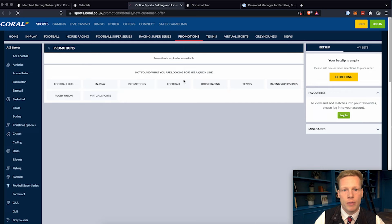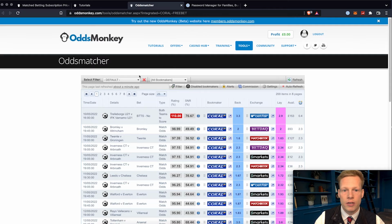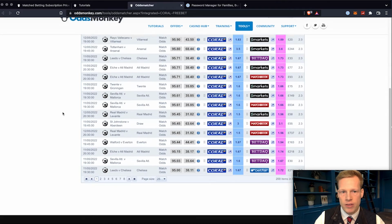Look, it opens up. I've already used this sign up offer myself, but it takes you to the site and to the offers. There will be a terms and conditions section on all the offers, which is quite extensive, and the tutorials will pick out everything you need to know, so it filters out all the BS. This is one of the tools, the Odds Matcher, and this is just a great tool.